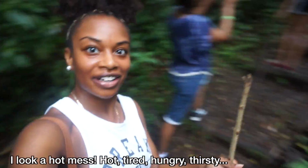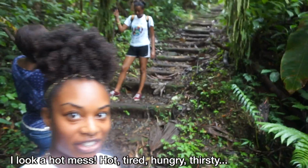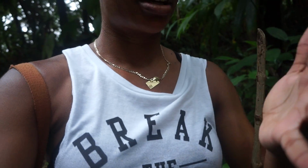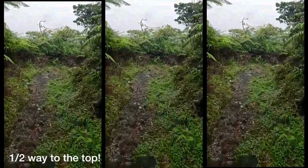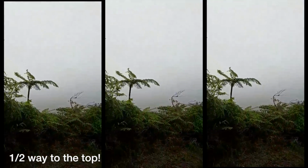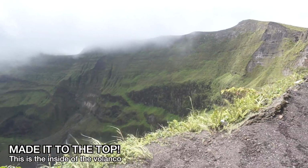Halfway there. Hey! My cousin Zaisha. Oh my gosh, I'm sweating so much. It's like just water and it's raining, I think. So tired. And you can see all that fog right there. You probably can't even tell it's fog, but it's fog.